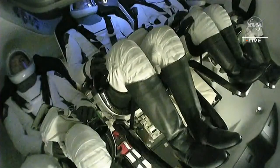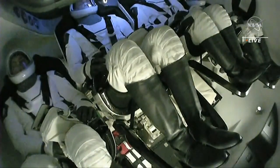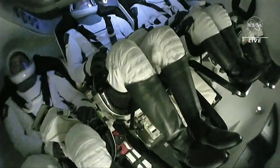And we hear Crew-6 from inside the cabin on the back end of the blackout. Copy, Dragon. We see a healthy flight computer. Expect automated chute deployment. SpaceX Dragon, copy. There's our live view of the crew, our first view of them on the other side of that communications blackout.